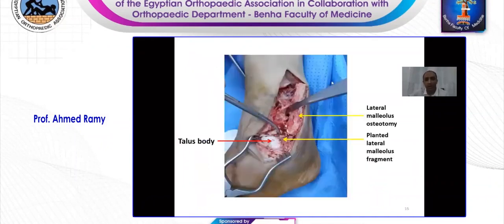This is an intraoperative picture. As we can see here, this is the lateral malleolar osteotomy. This is the implanted fragment of the lateral malleolus, and this is the talar body with the fracture, and this is the upper surface of the talar body. This is the transverse fracture of the talar body.